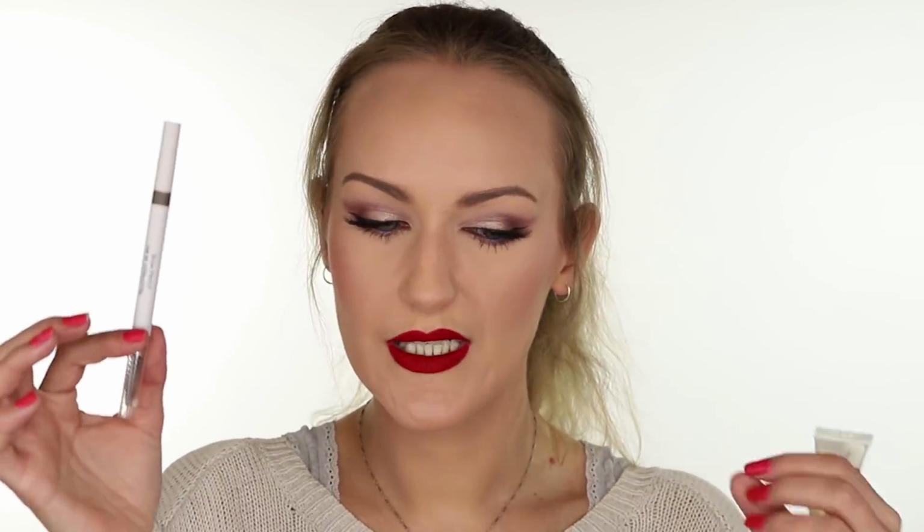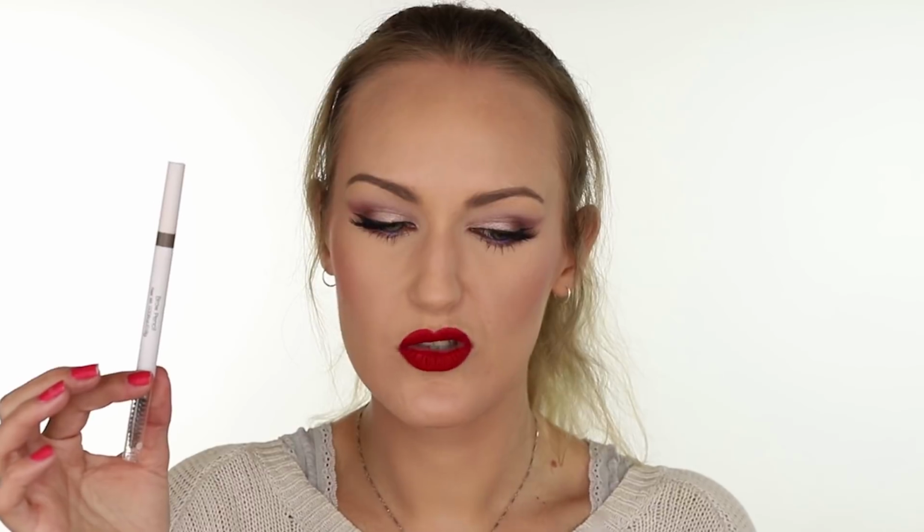e.l.f. brow pencil in the shade Taupe. Look, I like this. I think it is a great little brow pencil. In the States, this is very affordable. In Australia, it is a bit more expensive. It's got a spoolie on the end. I would say, this is hard because I like the product, but for what it is, I do worry that it might be considered a little bit overpriced.